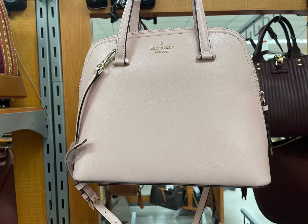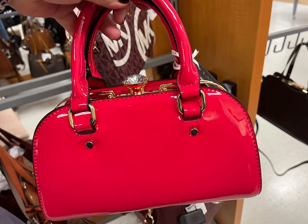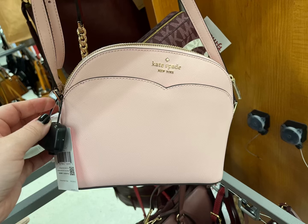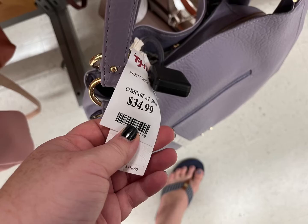This one is Kate Spade, $119. So cute. It may look white, but it actually is more like a pink blush color. And again, this one's the bigger one, and I just thought it was so cute, so I wanted to take a picture of it. And then they had another Kate Spade, a blush colored purse, and this is going to be on the smaller end, more like date night. And then we also have this Michael Kors purse.